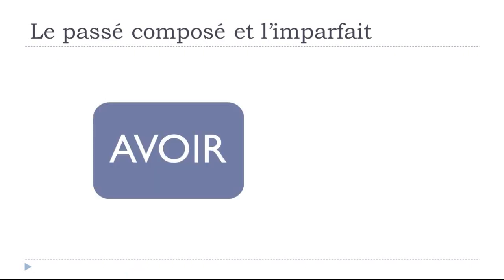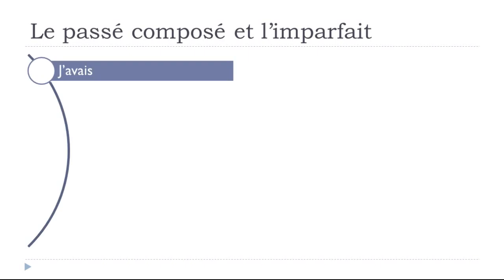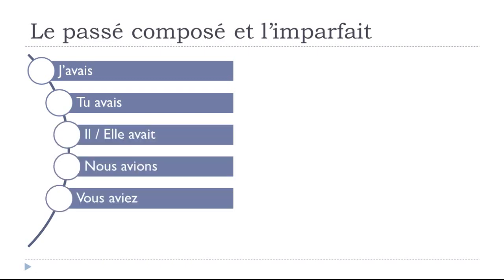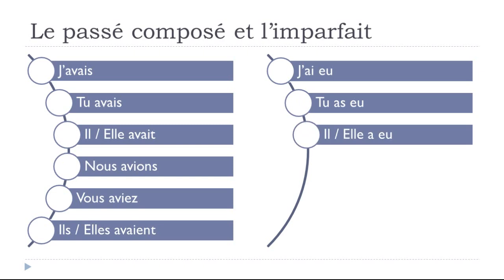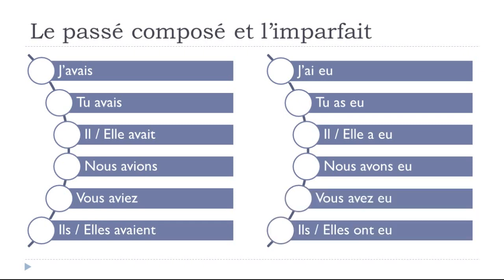So, of course, avoir and être can be quite tricky, so that's the reason why we'll take a few minutes to see them. And we'll start with avoir, okay? This is the imparfait form. J'avais, tu avais, il avait, elle avait, nous avions, vous aviez, ils avaient, elles avaient. And next to it, we'll put the passé composé form. J'ai eu, tu as eu, il a eu, elle a eu, nous avons eu, vous avez eu, ils ont eu, elles ont eu.